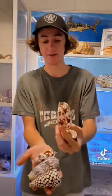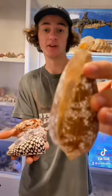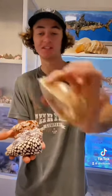Now the deadliest here is the geography cone. Check it out, take a closer look, screenshot it if you need. Tiny harpoon at the end here, which is called a proboscis harpoon. And what's inside of that is enough venom to kill 500 people.